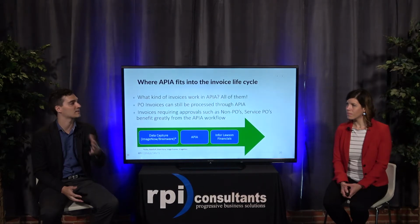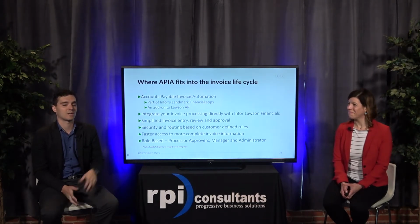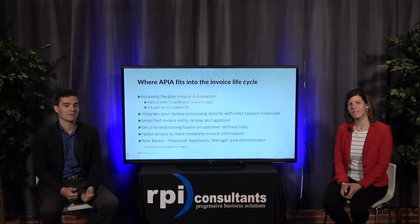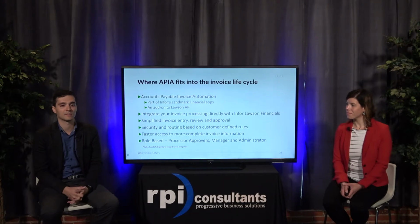So that all integrates together. Wow. Yep. Pretty impressive. So talking a little bit more of where APIA fits inside of the Invoice Lifecycle, it is a part of Infor's landmark financial apps. We see a lot of customers with version 10 that are actually looking at APIA and implementing it. It is an add-on to Lawson AP.